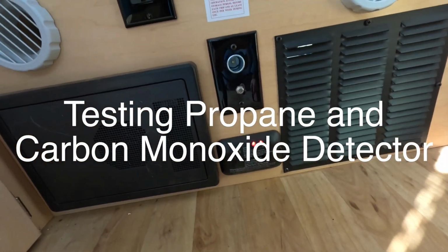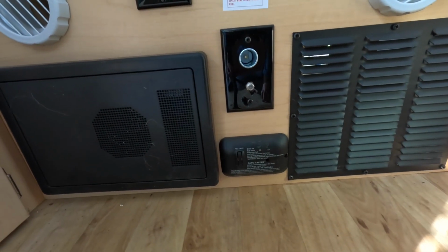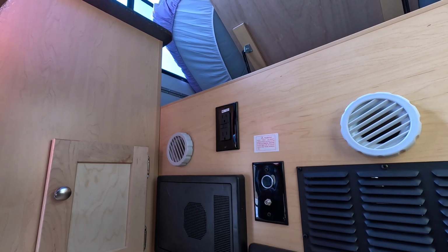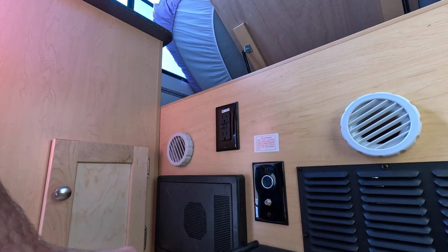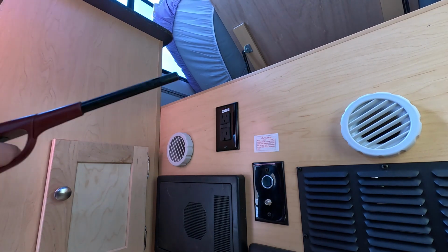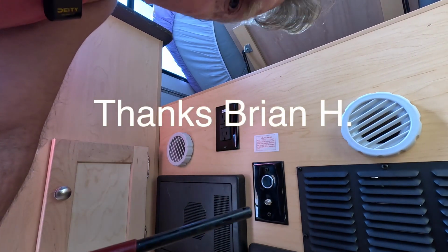There we go. It's testing. So it looks like we're good. It goes back to green. What we're actually going to do over and above that is we're going to run our little butane lighter, and we're going to just give it some gas and see what happens. So what should happen is it should go on alert. We'll see. At least this was what somebody told me to do.